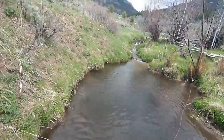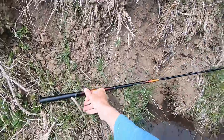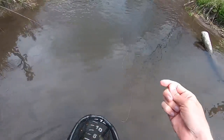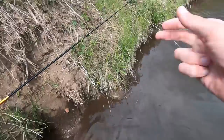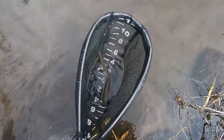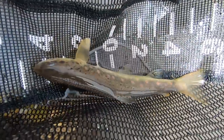Well, that's weird. That is a brown trout. I did not think there would be brown trout in here. I thought there would be cutthroat trout. Not complaining though. I mean, that's a 9-10 inch fish. Actually, that's closer to 11 inches. Very pretty fish, beautiful red spots on this brown trout.